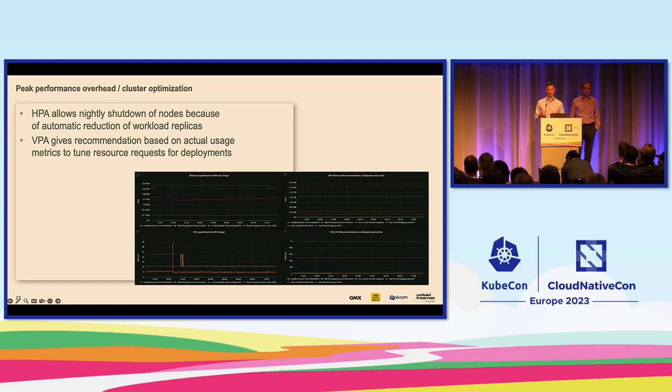This would help our users, our tenants, the teams who are using Kubernetes, to see, okay, I requested for example 8 CPUs for my application, but I only need 2. So they have an incentive to help us save energy, to reduce the actual demand, and we can maybe remove servers.